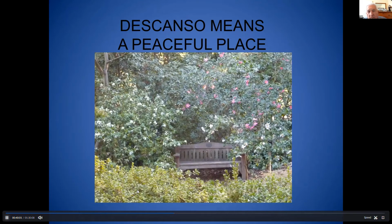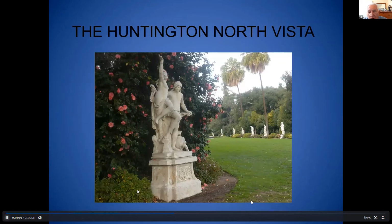The Huntington North Vista is one of the big areas for camellias. It faces north, and on a clear day, you can see the San Gabriel Mountains. So if you have a 10-foot statue and don't know what to do with it, this is how you do it. I mean, there's a couple dozen of them here. The camellia you see behind this statue is Fascination, which is really a beautiful big camellia, a sport of Faith, lovely bloom.